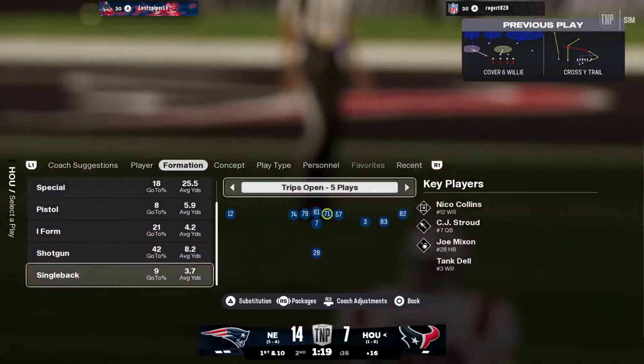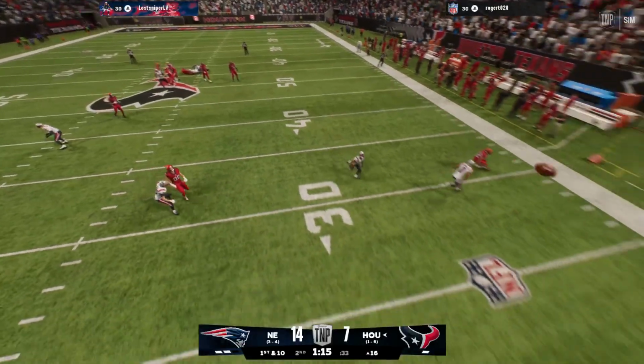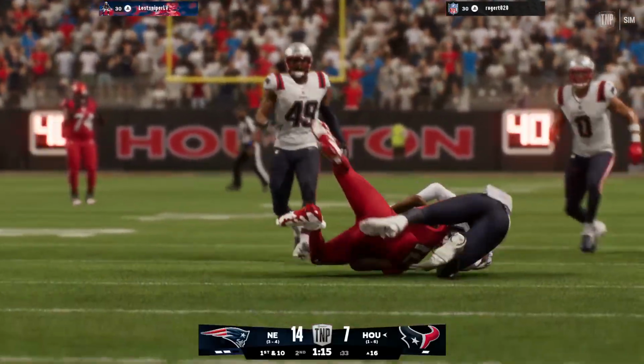There's no doubt in my mind that not many guys in this league have had the impact that he's had here in the first half of the season. He's been a big play guy from the word go and continues to be one with another one right there.